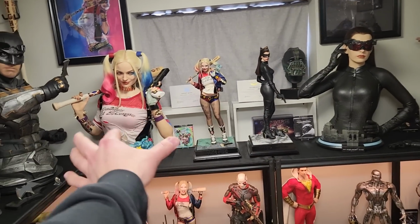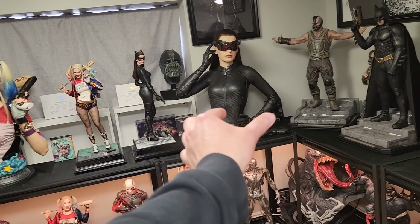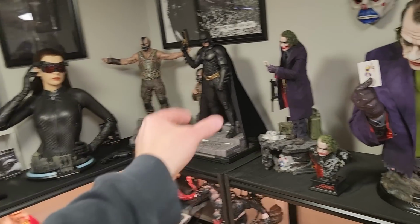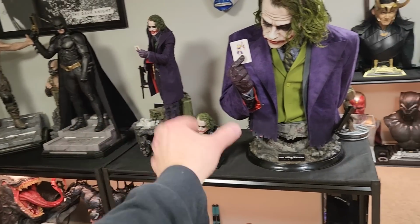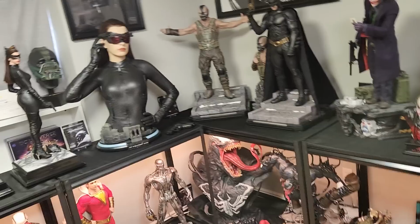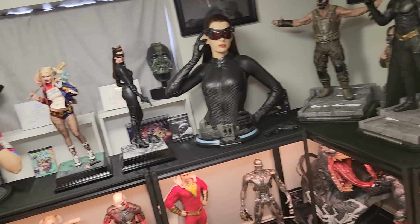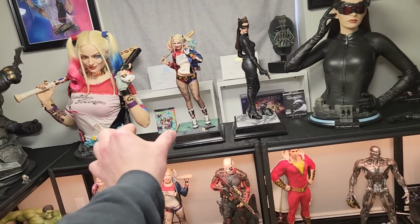Scoot this a little to the left because there's a lot of space right here actually. And when you do J&D Mera and Mera Bust, it is not as wide as that. Then you do Aquaman 1/3, Aquaman Bust, and then Darkseid, Cyborg, Flash, Steppenwolf. Or Darkseid here, Steppenwolf there. That would work because she's much wider than Mera. Mera is 10 inches less width. And I got about 5 inches right there.